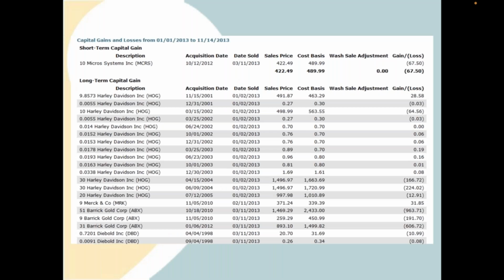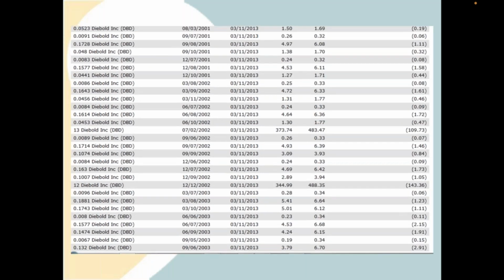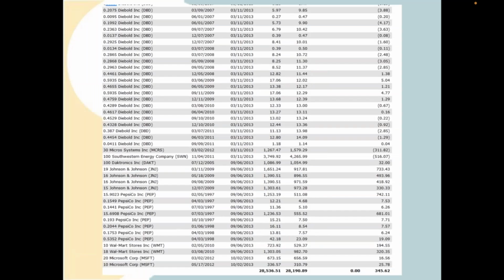Here's a capital gains list from a real club that was doing dividend reinvestment. But this is only page 1. It goes on and on and on, and the year wasn't over yet. Comparing each one of these transactions in bivio with the broker's information is an awful lot of work for a club treasurer. For only $345.62 in gains for this club.